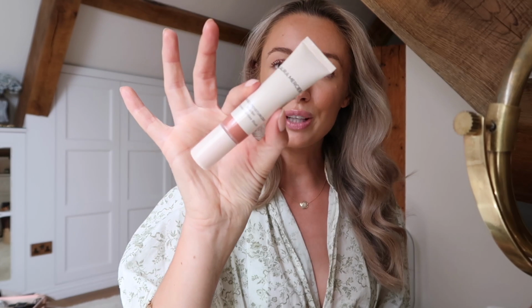I'm using the Laura Mercier Tinted Moisturiser Blush. This is all what I did this morning, so I'm just topping up very lightly.